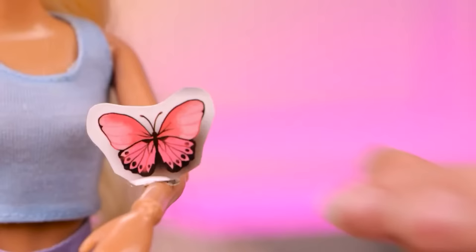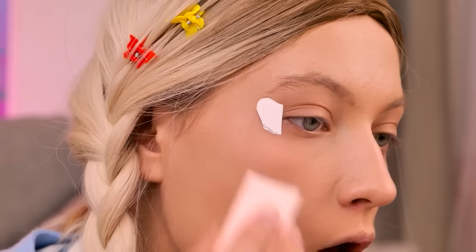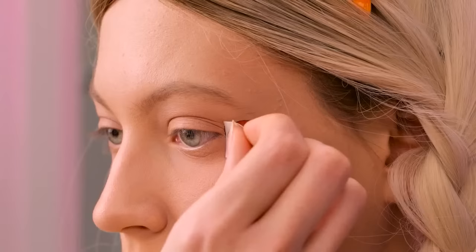Wow, very smooth. I know, you'd be satisfied. Here. Oh. What's this, a butterfly tattoo? I've never had this before. Let's try it. Have this end. We need to pat a little so it sticks. Let's see the result. Wow, amazing!